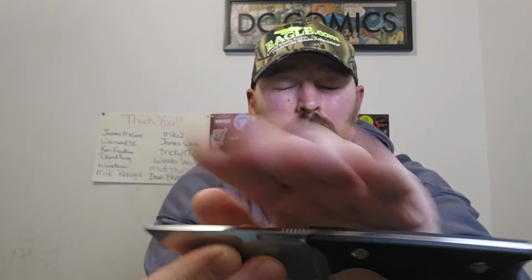It's got great indexing with a really nice finger choil right there. It's got a little bit of jimping. Now this jimping is kind of micro. I mean, it's not really micro. You can feel it, but not as much as that. It's more micro than that one. Now it's got two little fullers right here, but they're not full fullers. They're just little short fullers, or blood grooves as I like to call them. But this is a very slicey blade. Very slicey blade. Drop point blade.